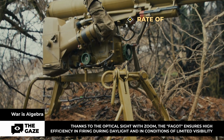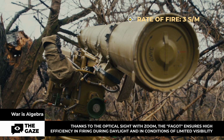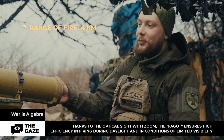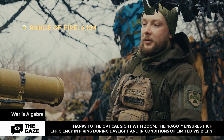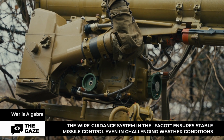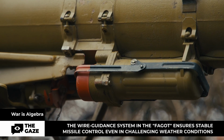According to the technical specifications, the Faggot can make 3 such shots per minute, but in practice, Vyacheslav says, it turns out differently. The speed of fire depends on the work of the service number, as well as on how quickly the tube is removed from the used missile and the new missile is connected. On average, it can take about a minute and a half here. The main advantage of the Faggot ATGM is that the system operates in different weather conditions. At the same time, the main disadvantage is the wired connection between the launcher and the missile.